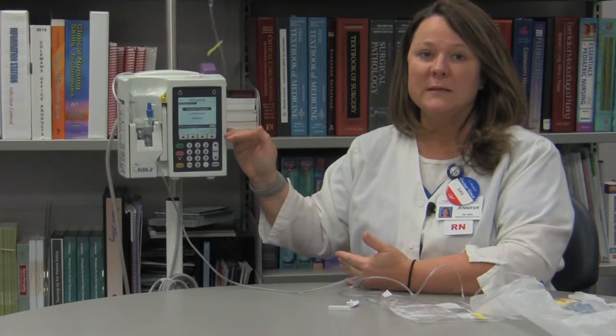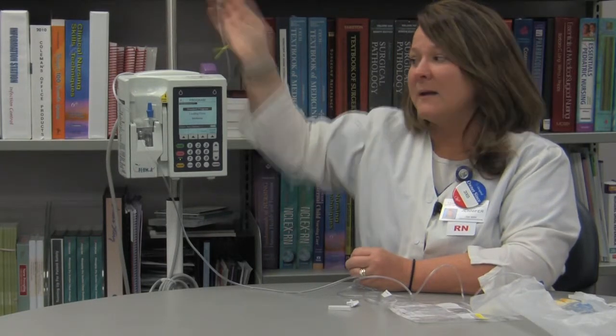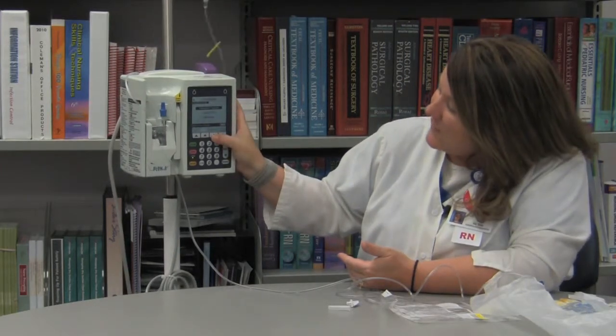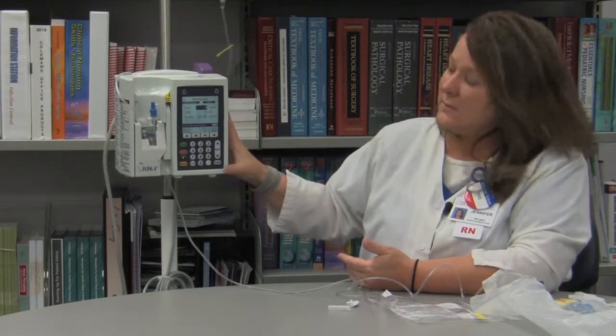Then I've got the option of standard program, loading dose, or multi-step. You will probably only ever use standard program here at White County. Our loading dose and multi-step is if we have to deliver a different amount of fluid at a different rate out of the same bag. The pump will allow you to do that without having to go back in the room and change the rate after an hour or two. I'm not going to go through that with you since you will probably never use that. You will always select standard program. So to do that, I hit choose.